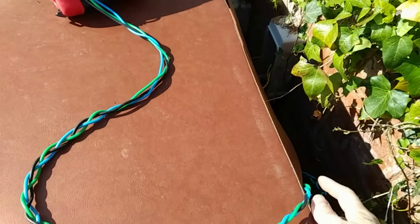So the disconnection is this one here, which has the 1.5mm SY cable coming off it, which I thought was for lighting, but well, let's reconnect that and see if that gives us power at the hot tub. And there we have it.